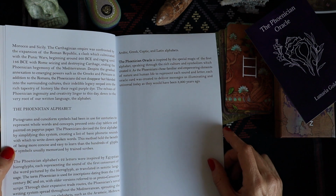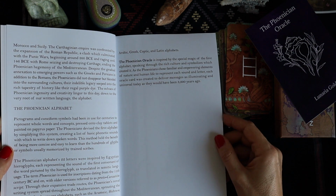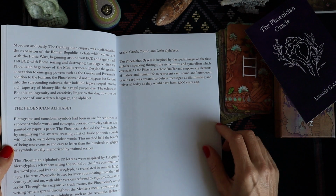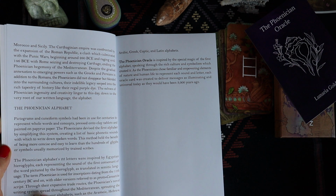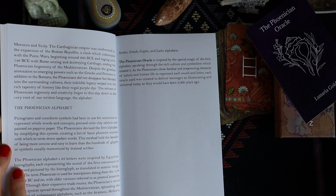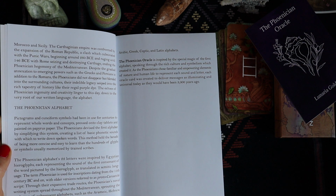The Phoenician alphabet came from pictograms and cuneiform symbols. They'd been used for centuries, and they devised the first alphabet by simplifying the system. Apparently the 22 letters of the Phoenician alphabet were inspired by Egyptian hieroglyphs, each representing the sound of the first consonant of the word pictured by the hieroglyph and translated in Semitic languages. The term Phoenician is used for inscriptions dating from the 11th century BC and on, with older versions referred to as Proto-Canaanite script.